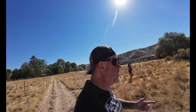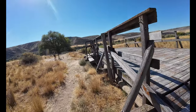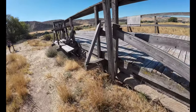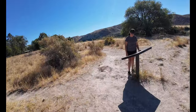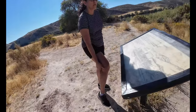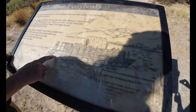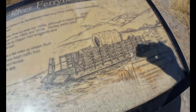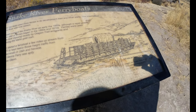You know, I can't tell if this is the actual ferry or if it's the ramp. That's kind of cool though, to think that this was in operation that many years ago. I think it's the actual ferry. Oh, no. It's like, oh, see? The shadows. Right. I didn't get on this side of it. Huh. Interesting.